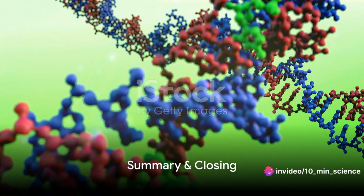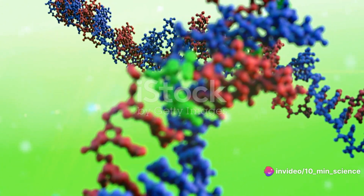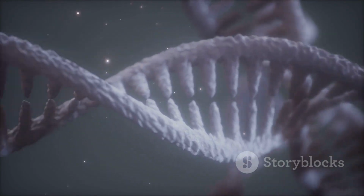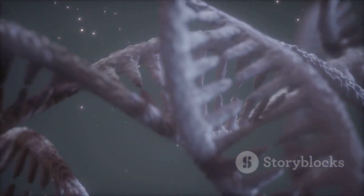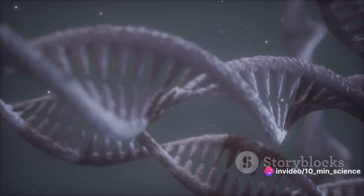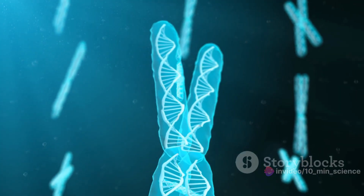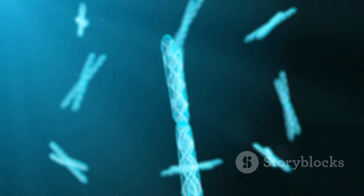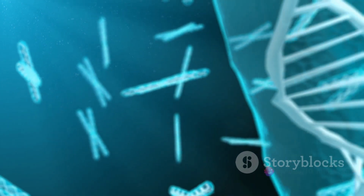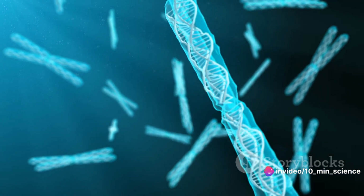We've journeyed through the fascinating world of genetics, from the structure of DNA to the principles of heredity. We've traced the path of discovery, from the early breakthroughs that unveiled the double helix structure of DNA to the intricate processes of replication and transcription. We've explored how the genetic code is translated by RNA, acting as a blueprint for life. We've delved into the structure and function of proteins, the workhorses of our cells, and their role in carrying out the instructions encoded in our DNA.